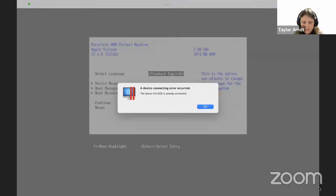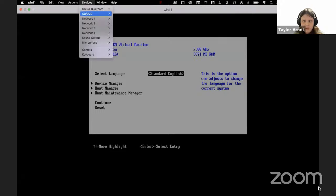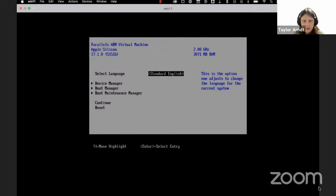In dialog, a device connecting error occurred. Uh-oh. The device CD/DVD is already connected. Okay button. Menu bar. Devices. Alright, so I'm not sure that my CD/DVD device is working properly. CD/DVD. Connect image. Configure. I don't think it's working properly.